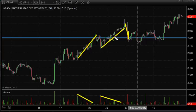This blue line here is the key basing pattern. It's been consolidating through there for a while, which is good to see. In the last couple of days we've seen prices run up, and we're seeing volume start to diminish a little bit here. Wouldn't be surprised if we see another pullback down into the 290, possibly 280, but 290 I think would be more of a safe bet.